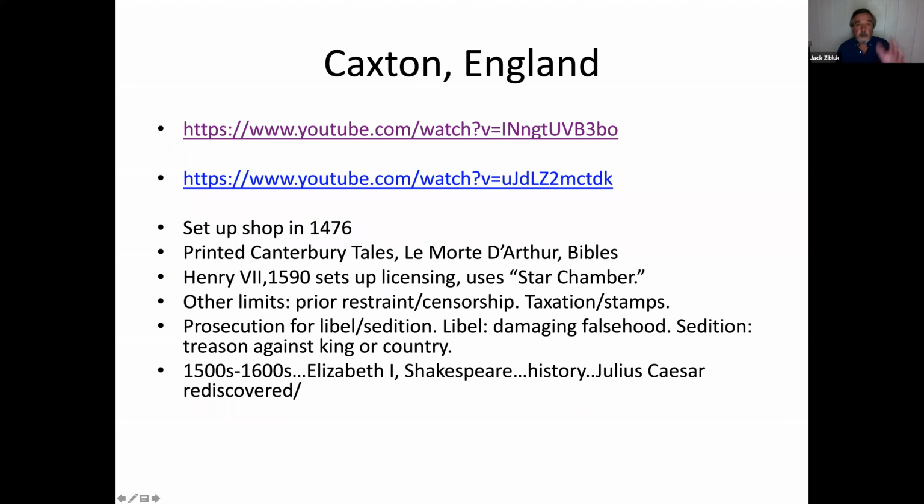Anyway, William Caxton, shortly after Gutenberg, sets up shop in England and printed the Canterbury Tales, which spread the unified English language. Before then, you had people speaking French and Saxon and Latin. You started having one language. La Mort d'Arthur, the death of Arthur, the King Arthur stories, cultural things.